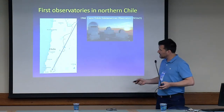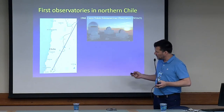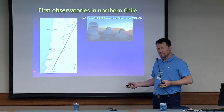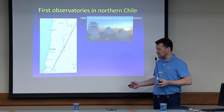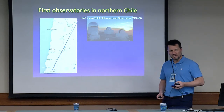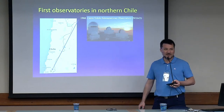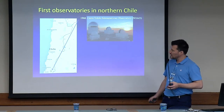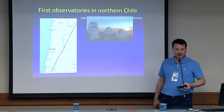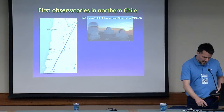And the Atacama Desert, even though it's up here in the north, still it's pretty dry all the way down to La Serena. La Serena was the first place that was identified as a very good place for astronomy in the 60s. And the first large telescope in the southern hemisphere was installed in that area in La Serena. It's called Cerro Tololo, a well-known observatory by the Americans.